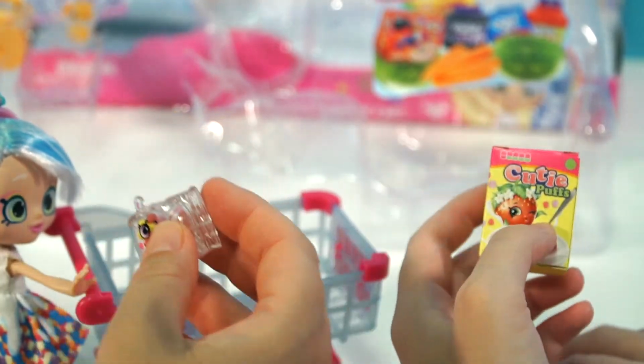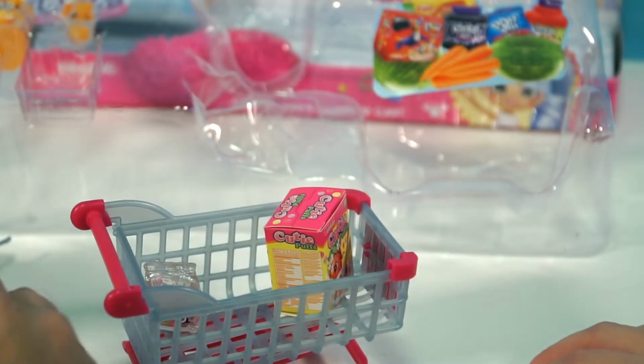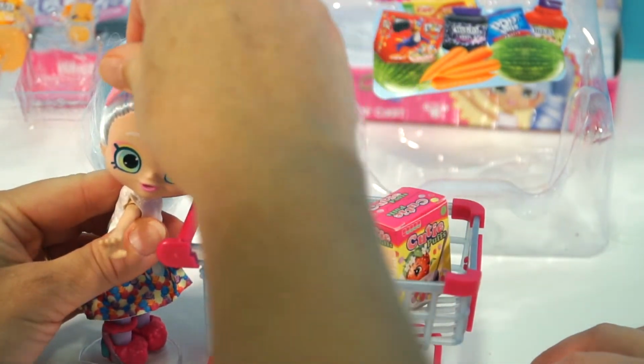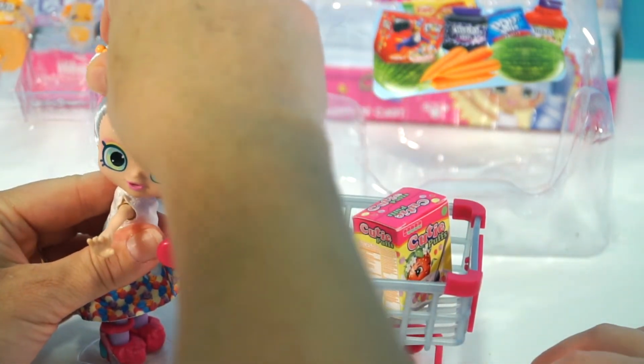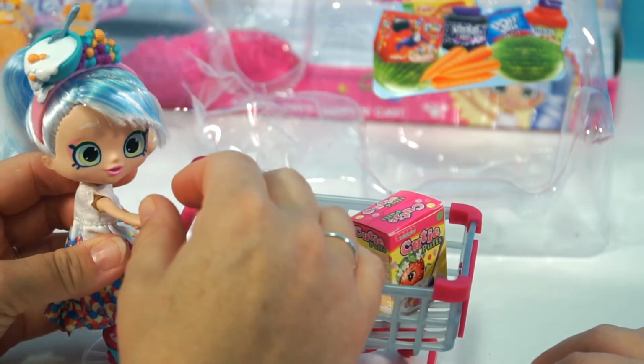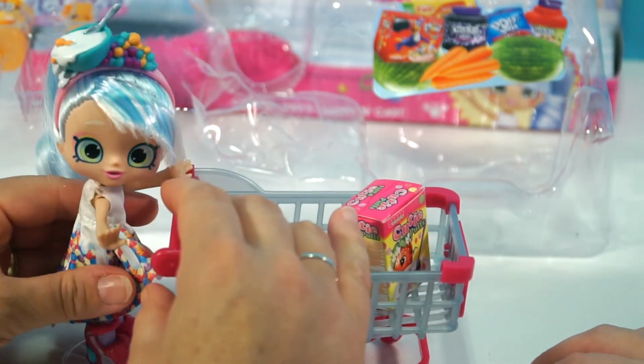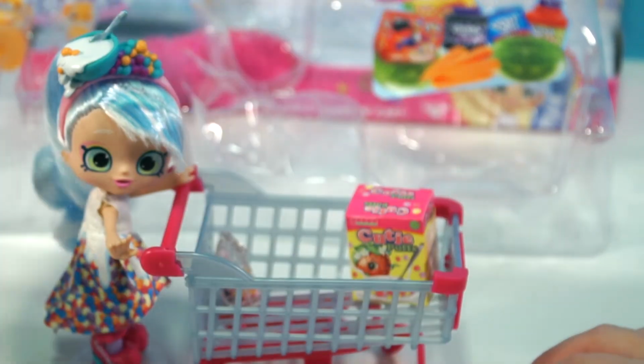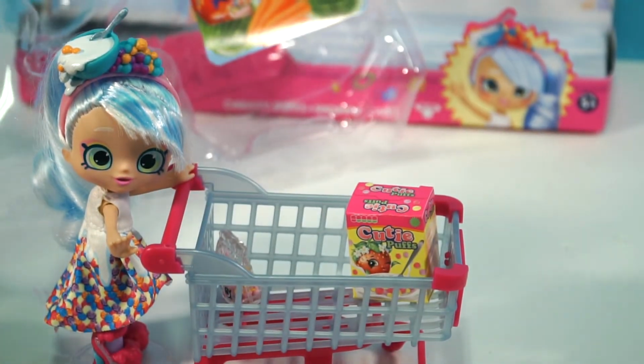Yeah. So let's put these in her shopping cart because she is toppling. You're losing your headband and everything, girl. Here, let's put that all back on. There you go. And let's, here, get her to stand up here. I think that's good. So we definitely have our cereal. Okay, so let's take a look at this.